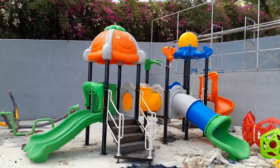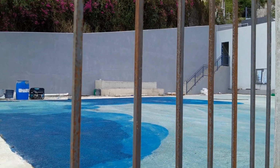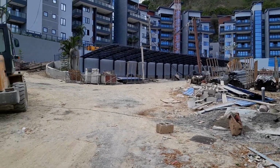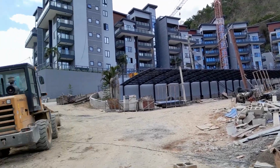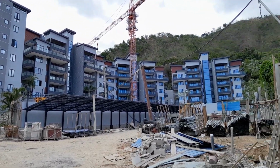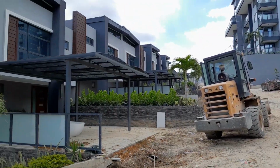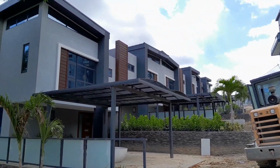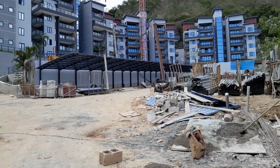Alright, so kids play area being worked on. So remember guys, all we're covering in this video is the exterior, and I am already in love with the exterior. Can you imagine when we're back for the open house and can take a look inside? So a great property. We have 2 covered spaces for the townhouse right here, parking space, and you have additional covered parking over this side as well.